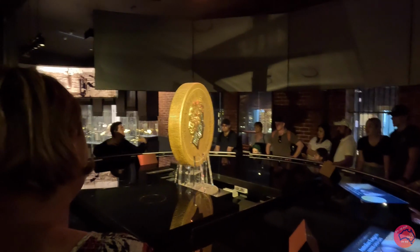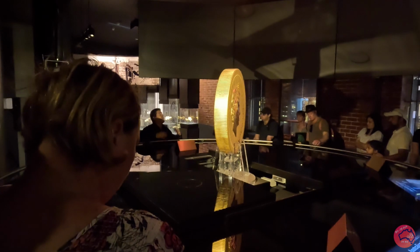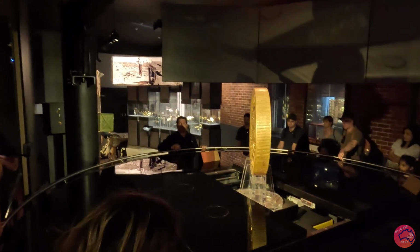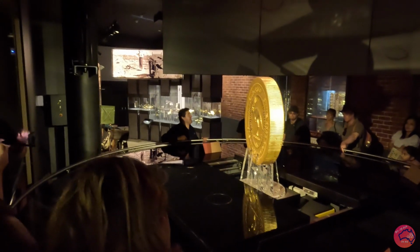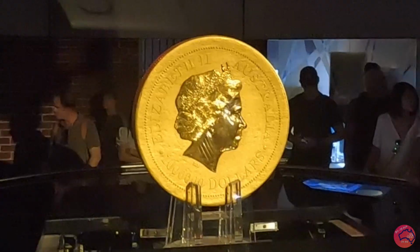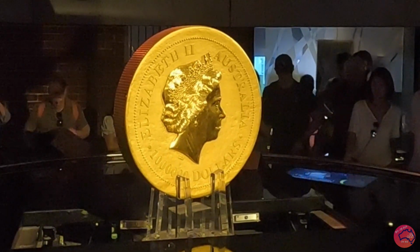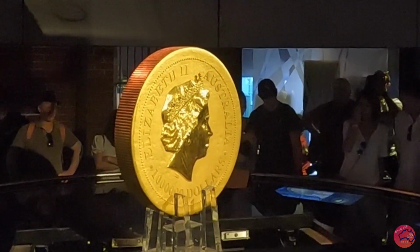Wow. When the Queen came to Perth in 2011, the Western Australian government wanted to make something very special, and they did. They made this solid gold coin. It was released in 2012, and you can see that date on the side. And you can also see it has four nines. Those four nines signify that this gold coin has a minimum gold content of 99.99%. This is 24 karat gold. This is pure gold, this is solid gold.